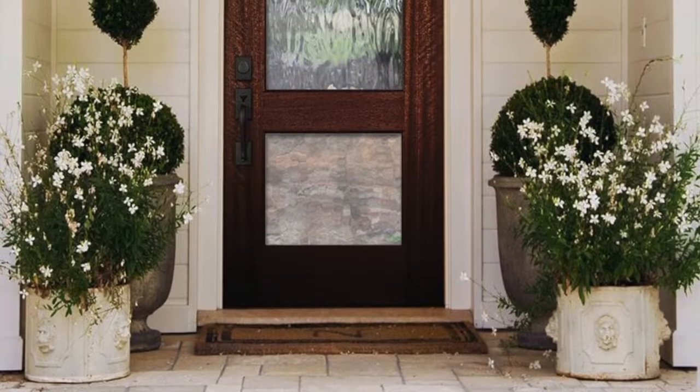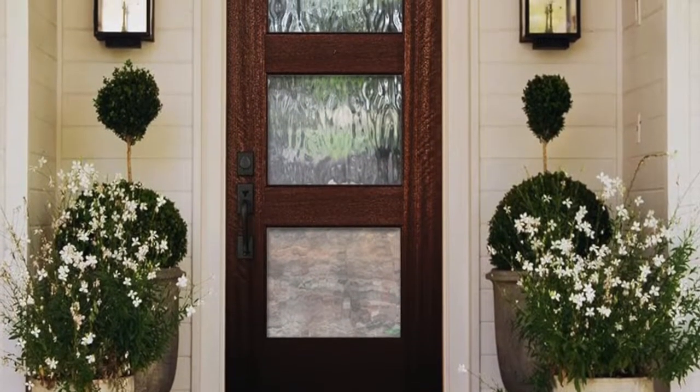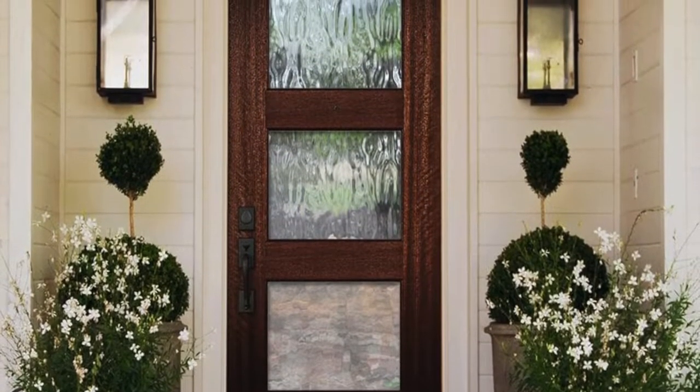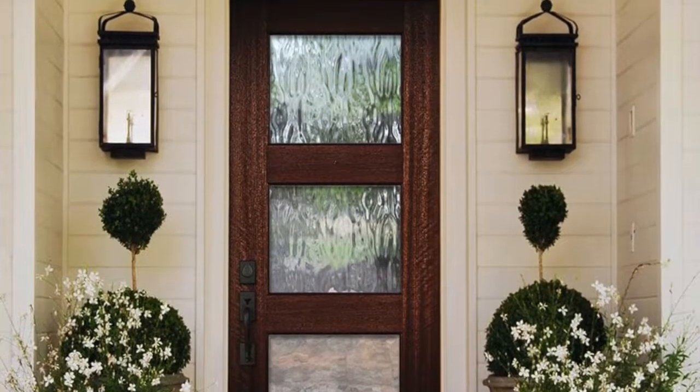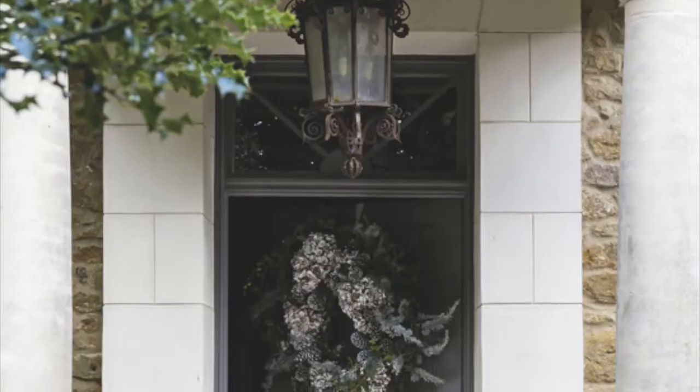This is another look that I loved as well. Lots of big, huge windows to let in light, but they seem to have a little bit of frosting or etching on them, which will help with the privacy aspect of it. I love that.